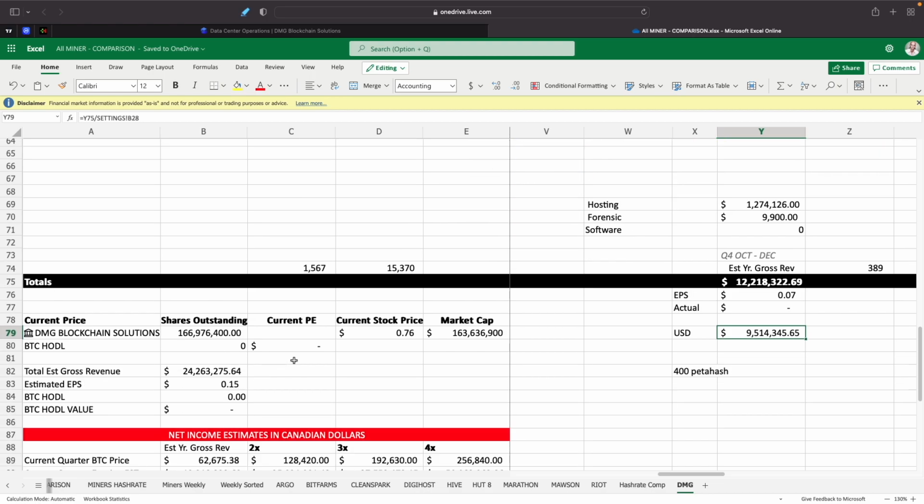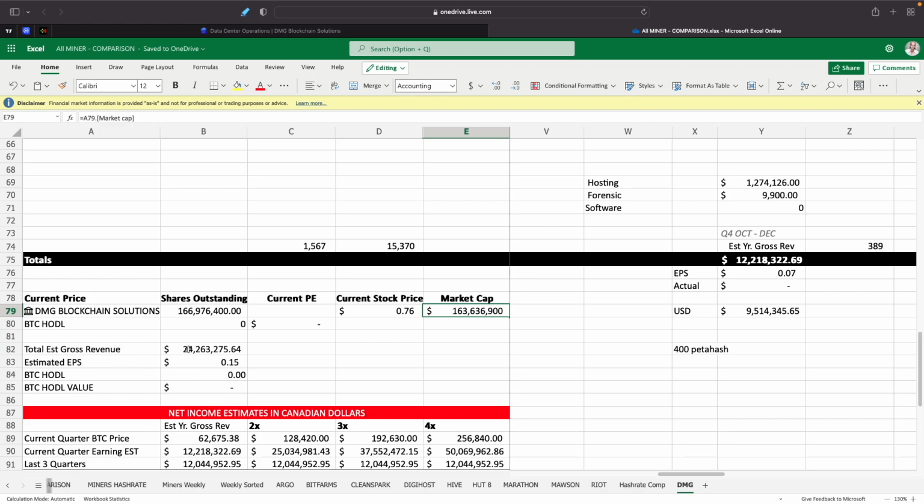So obviously their stock price is right now at 76 cents. Shares outstanding as reported by Microsoft right now is 166.9 million. Market cap is 163,636,000. And then, so total estimated gross revenue right now for the first 3 quarters, in which the third quarter is estimated along with the current estimate for the fourth quarter, I have them at roughly being 24 million for the year. Obviously this could be a little bit off, maybe by 5-10% if that, depending on where the third quarter comes in. We'll update that once we get the numbers.